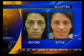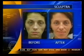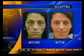This patient actually took a job that didn't allow her to be in the public view because of how she felt she looked. After treatment, she actually applied for a job where she was in the public eye.